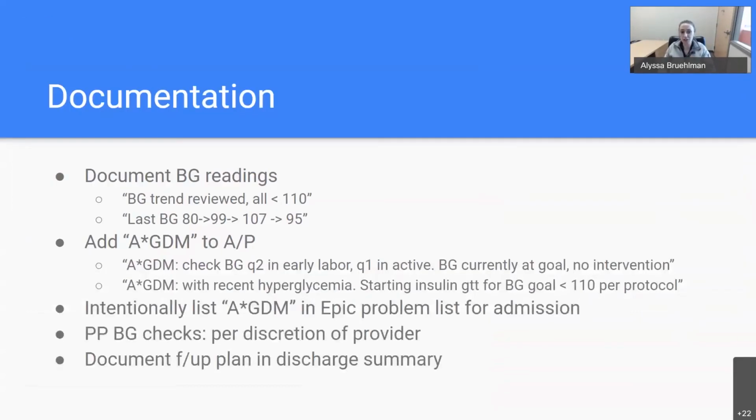Does anyone have questions before I move on briefly? I don't have a ton more to talk about. Anyone have questions briefly about the order sets? Okay, cool. We will move on. It's fairly straightforward and it's all nursing driven.